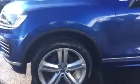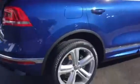Comes with 21-inch Malroy alloys, keyless entry. So when the car's locked like it is now, the wing mirrors are folded in. When you open it, they fold out. Then you've got the electric tailgate, which opens with a push of a button. Loads of space in the back there as well. And then shuts in exactly the same way. There's no scratches to the car, it's been really well looked after.